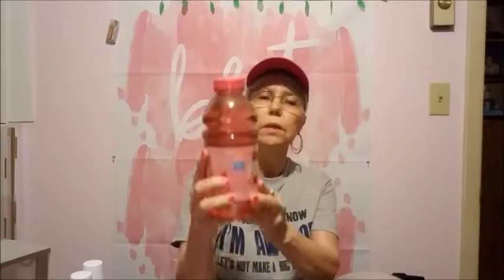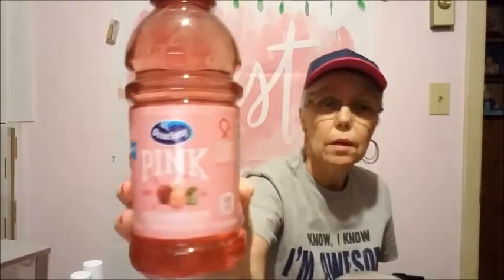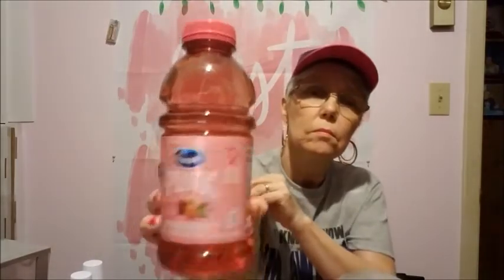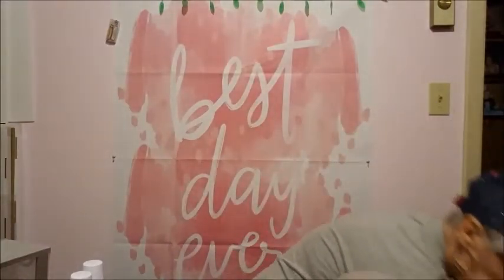And this, I got two of these, and I already tried the other one. It's Ocean Spray Pink Cranberry Juice, made with juice from pink, white, and red cranberries. If you like, it's a very light taste. It's not like regular cranberry juice. And it's breast cancer awareness. And you get 25 full ounces. It's really good though. I like it.